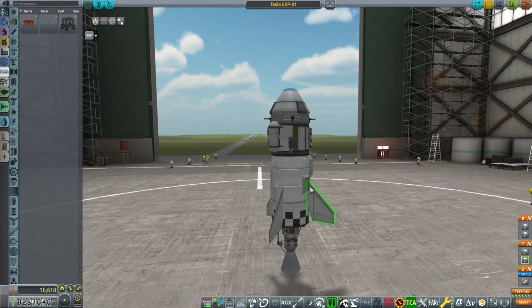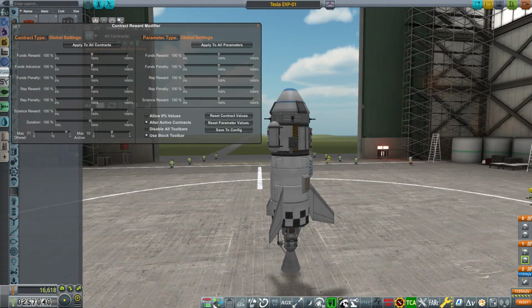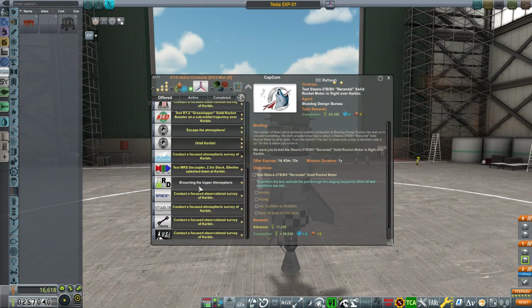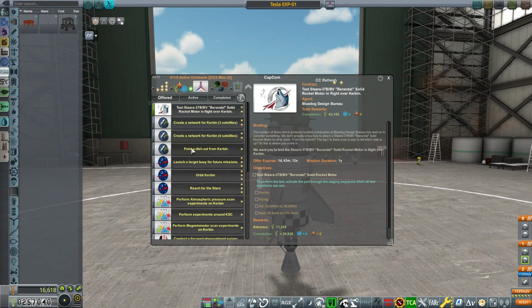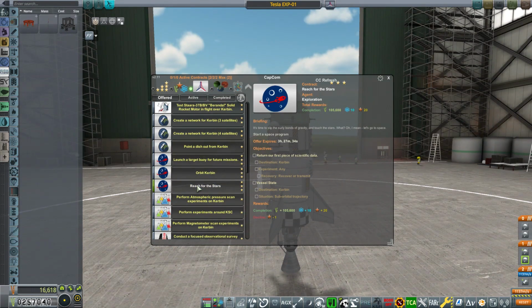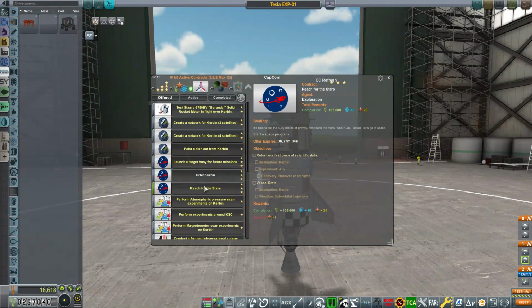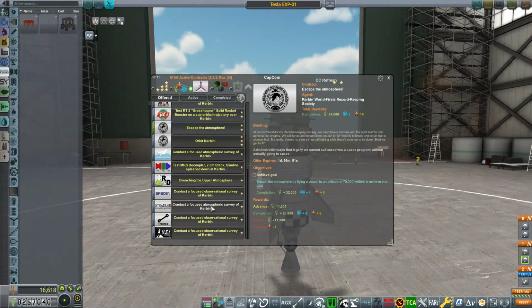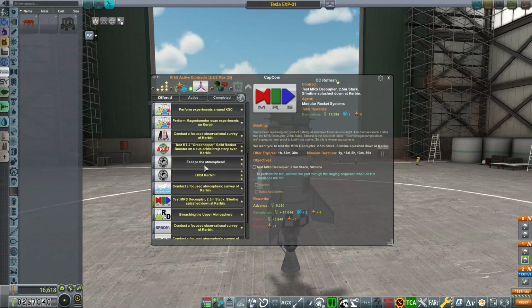So what is this vessel and why do I have it? Well, if I go over to the contracts, is it that one? How do I check my contracts? There it is. Right, which one is it? Offered. I think it's one of these. Orbit cabin. I have no idea where it is.